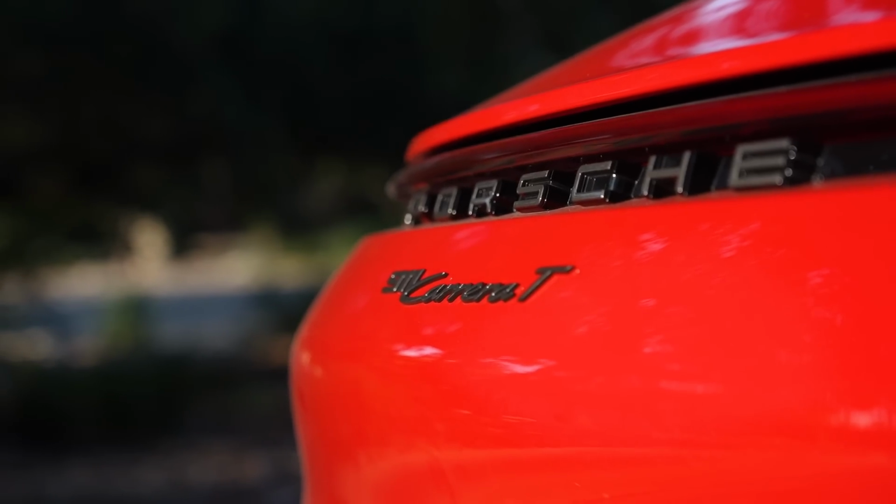So, if anything, this just made my decision so much harder whether to choose between the F430, the 991.1 GT3, or the awesome 992 Carrera T. And I'm really curious to see what you guys think.